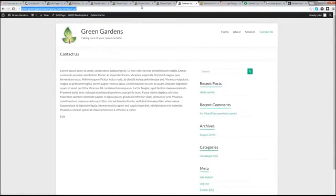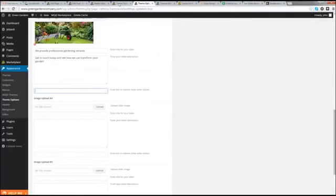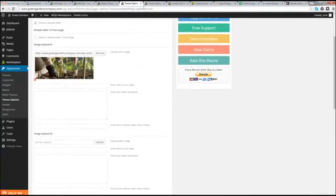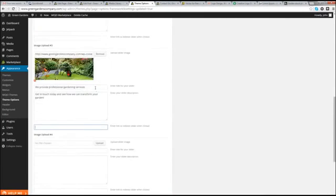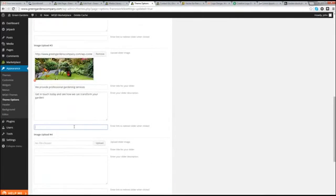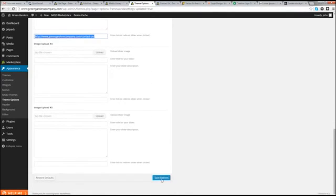So if I just copy that URL, that's the wrong page. This is the problem when you have millions of tabs open at the same time. That's the wrong one as well. And that's the right one. And we'll just copy the link that we want that button to take us to, which is the contact us page. We'll paste that link in there, and then we'll just press save options.